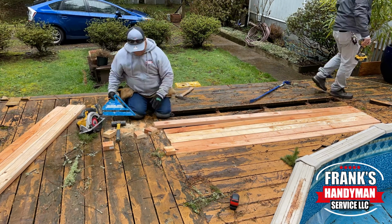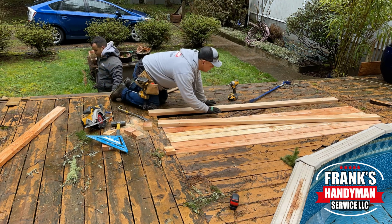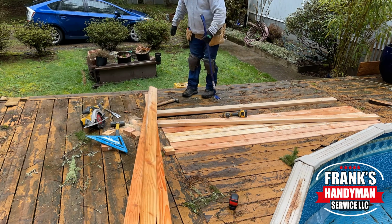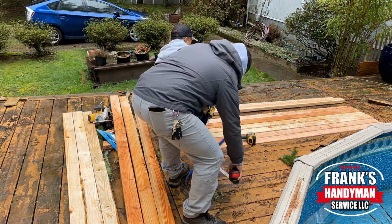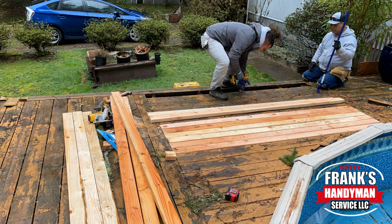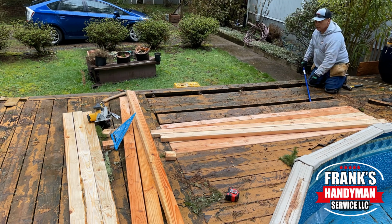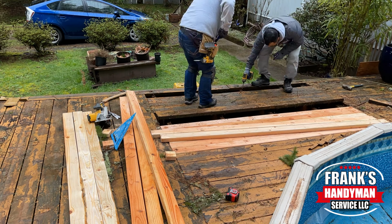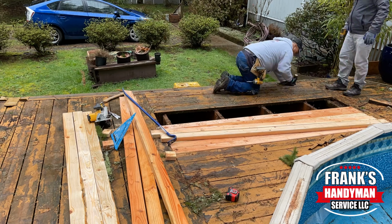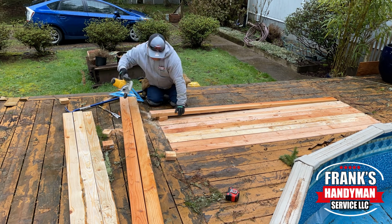So this is a project that I'm helping him out right here. We basically are replacing some panels on a wooden deck around the pool, and the customer purchased some 2x4s instead of 2x6s because they were just really tight on a budget. So we had to make it work with the gaps and all that, removing whatever was the worst and making sure that the spaces were equal.